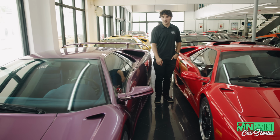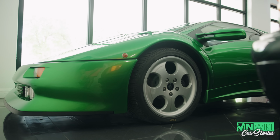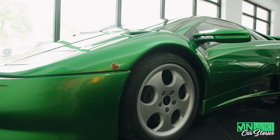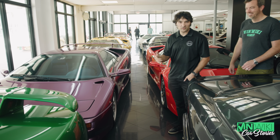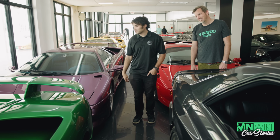And the SC30 behind you is the only Diablo ever finished in this fantastic color of Verde Metallizzato. It was designed specifically for the Paris Auto Show with an amazing little plaque on it that says Salon de Paris. I think it displays around 4,000 miles on it currently. So a really special car of the lineup of SC30s.